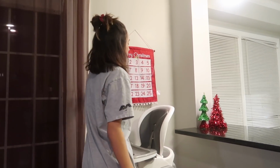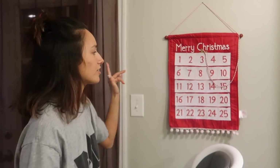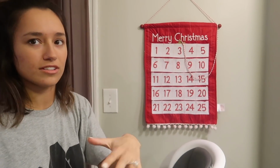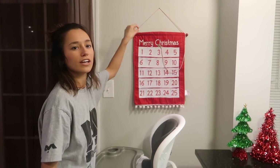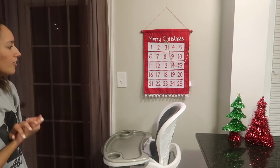Okay, over here is where we are gonna keep this little Christmas countdown calendar thing. And then we put it here because the kids usually eat out here, and then they can change the number when they eat breakfast. But yeah, just so that they know how many days till Christmas.